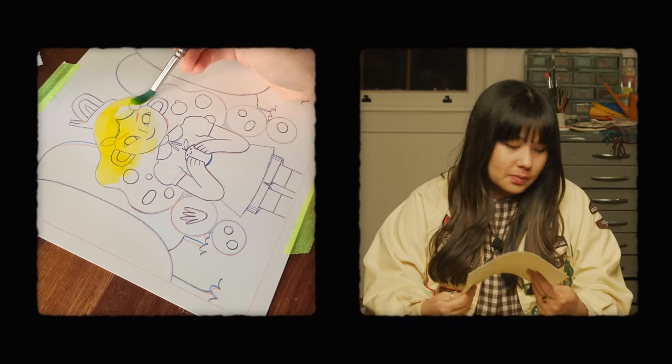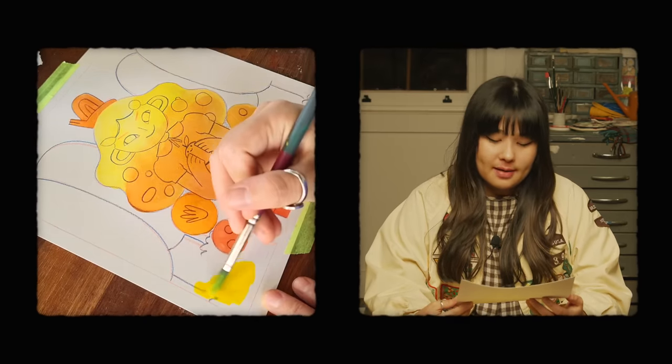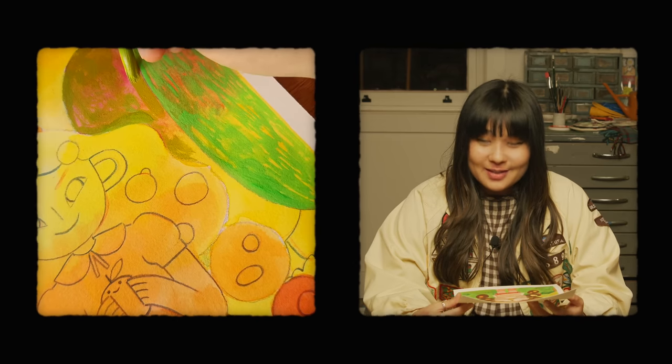Next we have citrus. Citrus, as I said, was another one where the palette was inspired by the prompt as well as the subject matter. I love her. She's so cute with her cute little outfit and her cheeky look on her face.